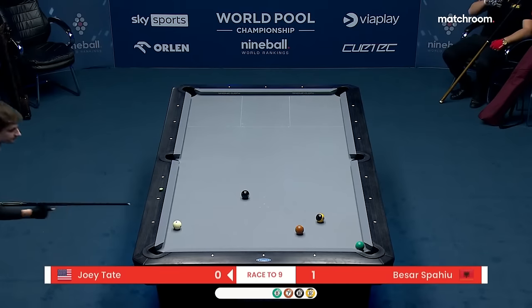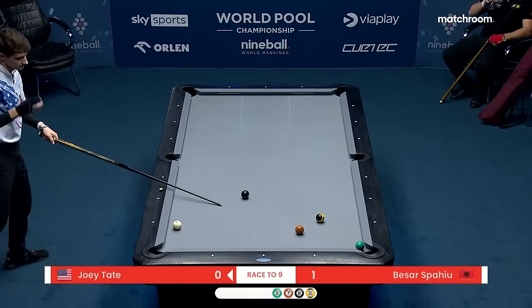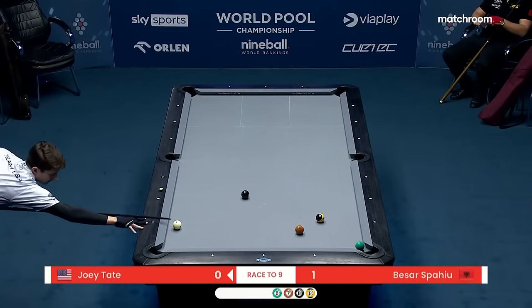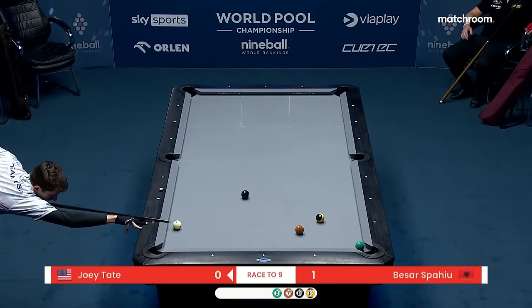Now you can go through the gap or play it soft and just fall on the right side of the seven. Yeah, I think for me, you've just got to drop this in with the touch of left and play the seven in the opposite corner pocket.